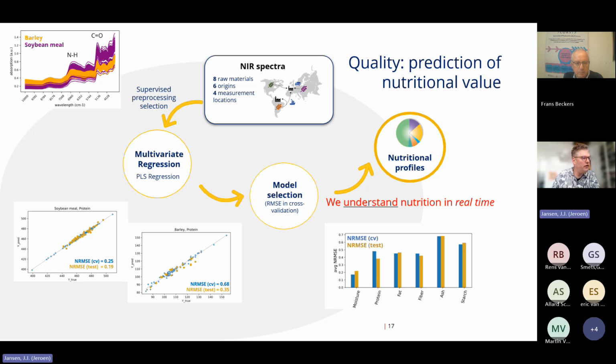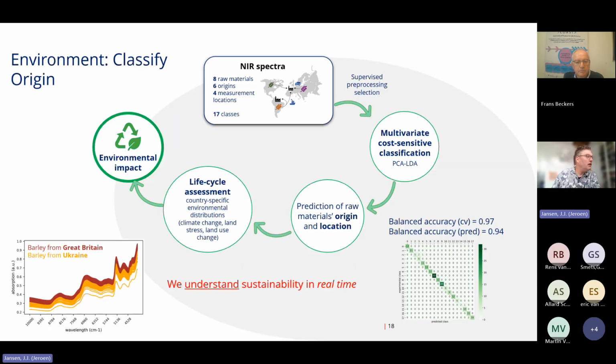Yeah, we can understand the nutrition in real time. As you can see here on the top left, you see the critical chemical bonds for certain outcomes for animal feed ingredients. But you can turn this around, because this fingerprint on the top left that is already being collected for quality control, you can also use, and now I have some advanced animation, we can turn it around. Because it also contains the information, if you know what material you look at, where is the material coming from? So you can put it on the map without a paper trail. So that is very important. It is an intrinsic property of your material that you can identify whether it's from Great Britain or from Ukraine.